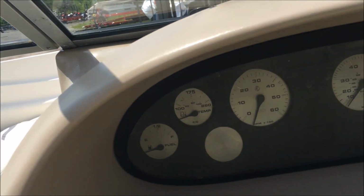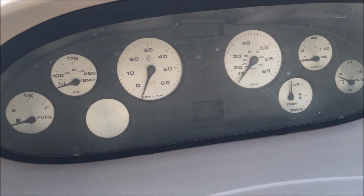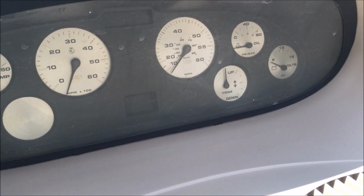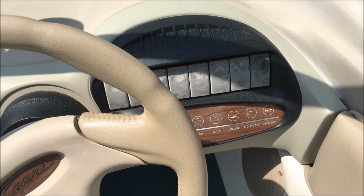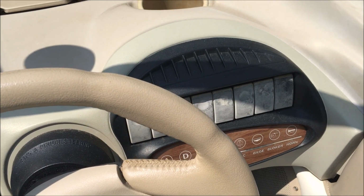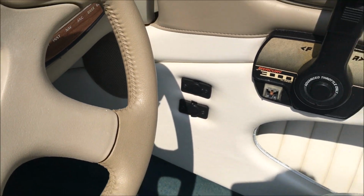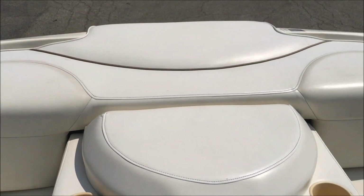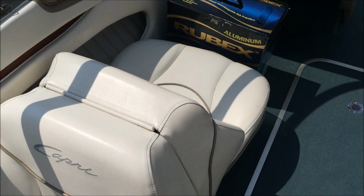On the dash, pretty simple. You got your engine temp, fuel gauge, tachometer, speedometer, trim gauge, oil pressure, and voltage, with all your appropriate switches for lights, bilge pump, blower, horn, over here to the right of the steering wheel, and some AC outlets there. Again, stay tuned. We'll get some running footage going.